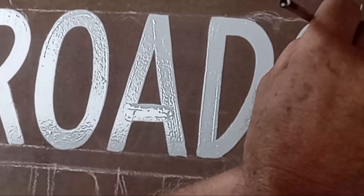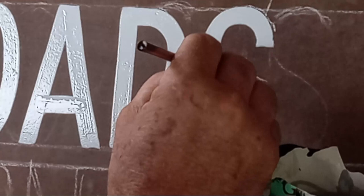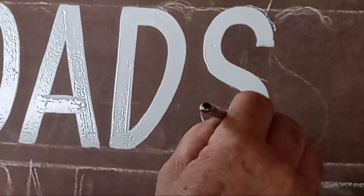My paint is starting to get a little tacky, so I'm going to have to thin it down just a little bit in a minute. On a summer day, it gets tacky quick. The wind's blowing too, so you've got to thin it down some, or you won't pull off your brush just right.